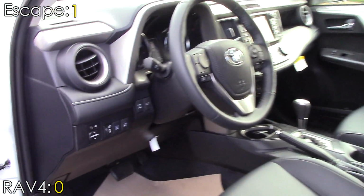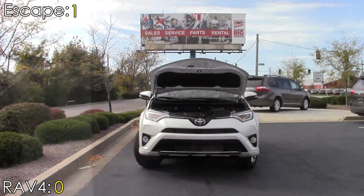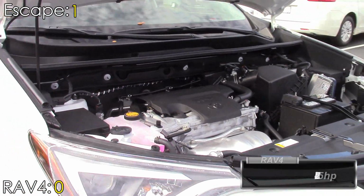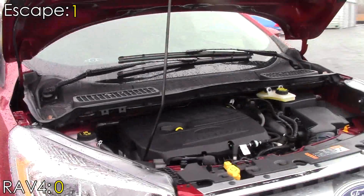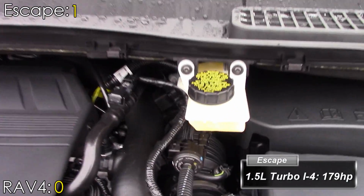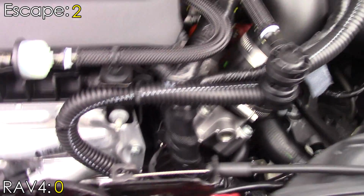Now we'll pop the hood and check out what powers them. Under the hood you have similar power outputs, but completely different ways of getting there. On the RAV4 you have the traditional 2.5-liter 4-cylinder, which produces 175 horsepower. The Escape breaks from most other vehicles in this class by powering the majority of models with a new 1.5-liter turbocharged 4-cylinder. This engine makes slightly more power than the RAV4 at 179 horsepower. Additionally, you can option on a more powerful 245 horsepower engine, which is something the Toyota doesn't offer.